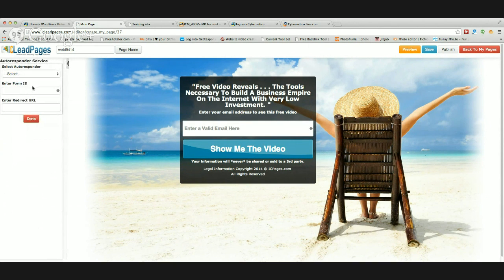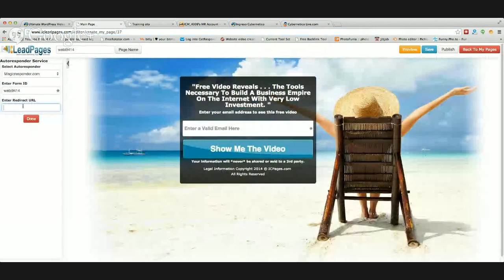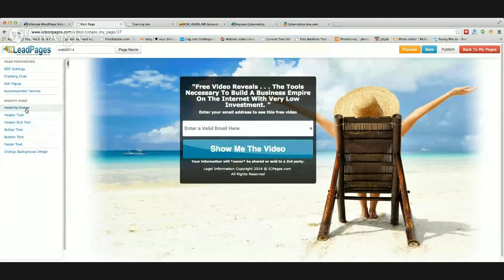Autoresponder service. This is where we're going to link that up. Now I've copied the form code over there earlier. We're going to climb over here and put in Magic Responder. I'm going to enter the form ID, right? And then the redirect URL. So I think we were using the one-time offer for this part of it, right? And then click done right there. Double check everything there. That's good to go. Now everything is hooked up, guys.